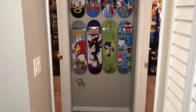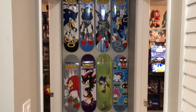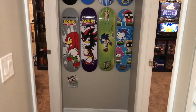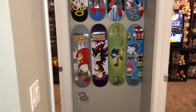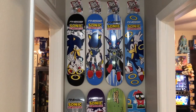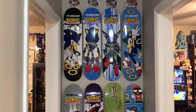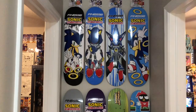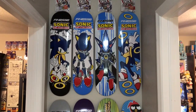Starting off here at the top of the stairs, the first thing you see is the skateboards. You got the Finesse, you got the Sanrio, and you got the Sonic Generations Skate runner-up board, as well as the tech deck surrounding them. Finesse has been doing a great job putting out these boards. We got a Neo Metal Sonic up there along with two Sonics and regular Metal Sonic. Down there we got Knuckles and Shadow. We got a Mephiles one coming, and there's also a few others like Tails and Silver.